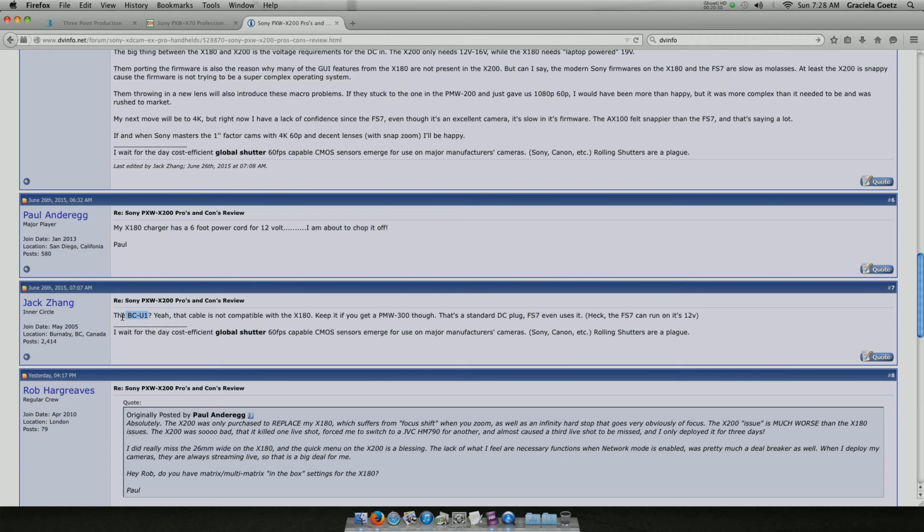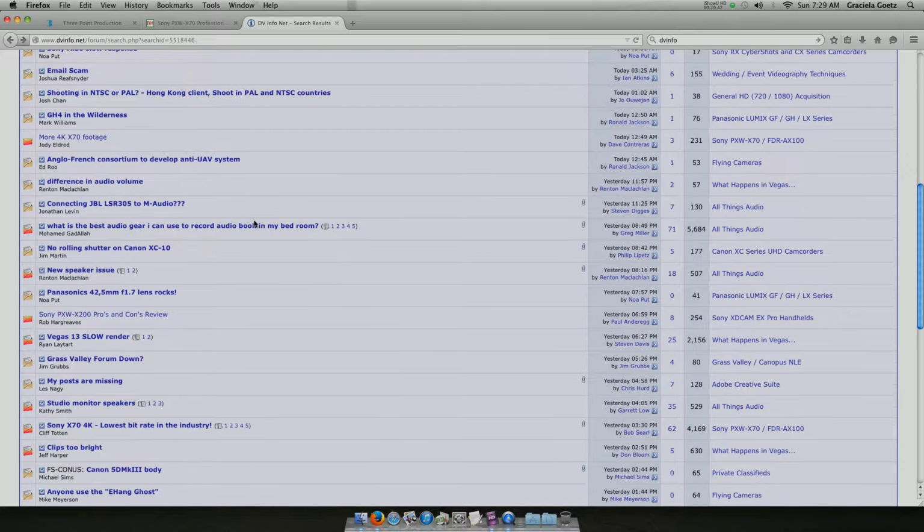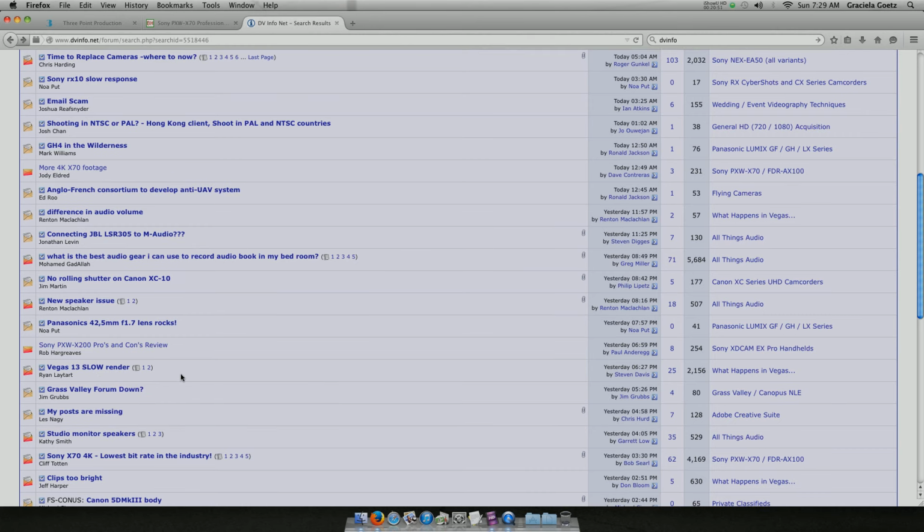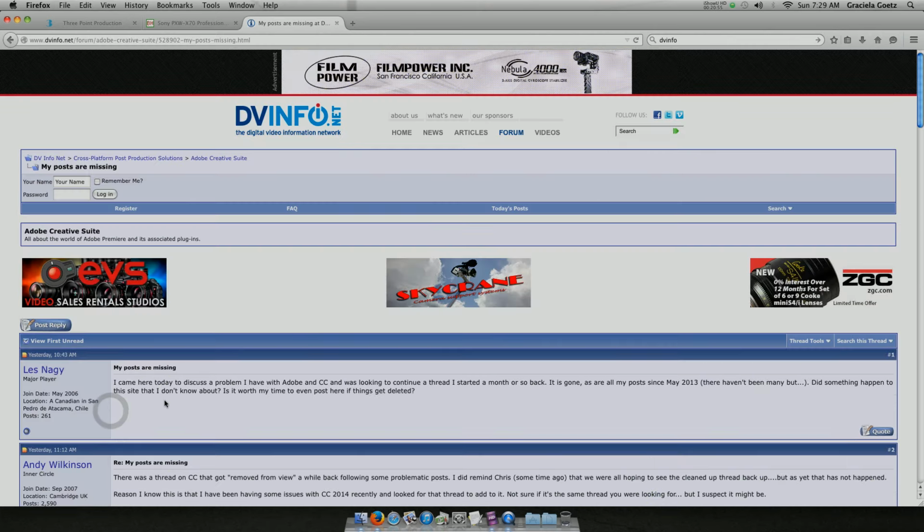So BCU1, it looks like right here they're chasing down what the actual power supply is that comes with the camera. And I think for a little while you probably had to charge the batteries on the camera itself, but you've got to look to see if it's the MPF L series batteries or if it's the BP series. So some people think Vegas is dead, but Ryan Layart is still editing video on Vegas, which is okay.